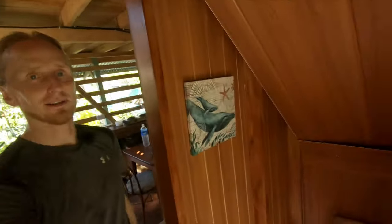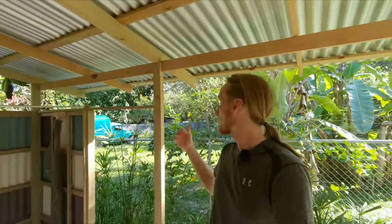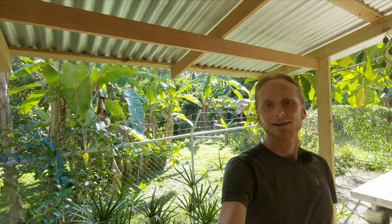And here we have a little toilet with a view, so it's kind of open style. There's the shower, also open, and this is just a garden where nothing is. So good Costa Rican vibe here. It costs like $45 a night, so in terms of price it's also okay.